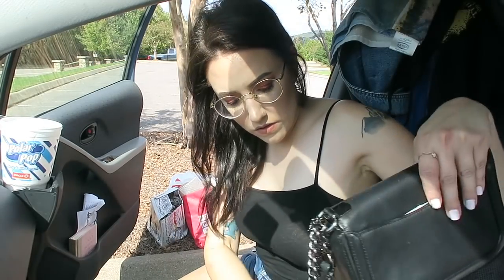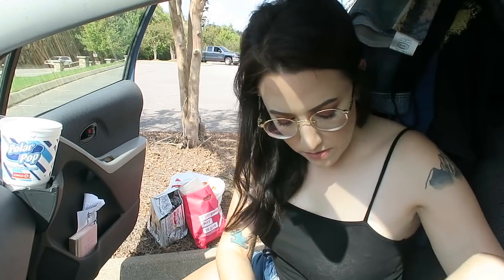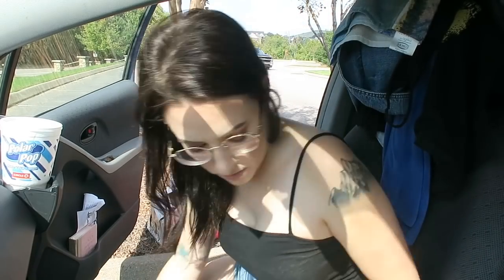Okay, and then a lot of wires here. So this is the purse that I'm using right now. So this can stay in the front, obviously, but just go on the ground for now. So many receipts that I keep in the driver's side door.